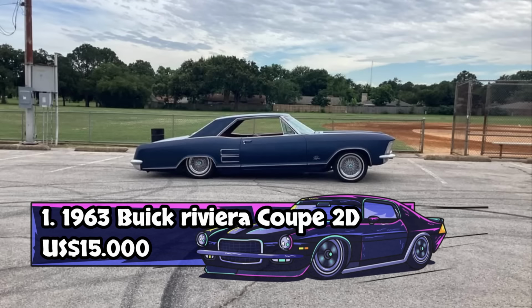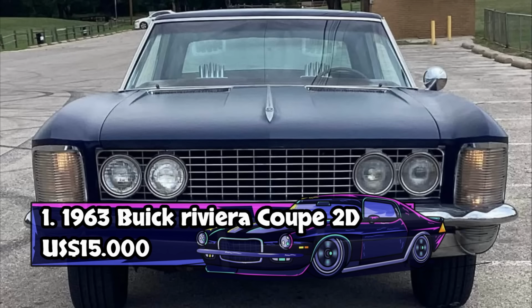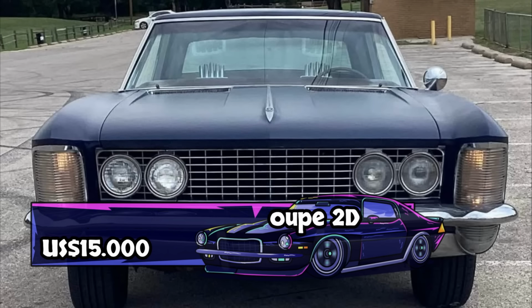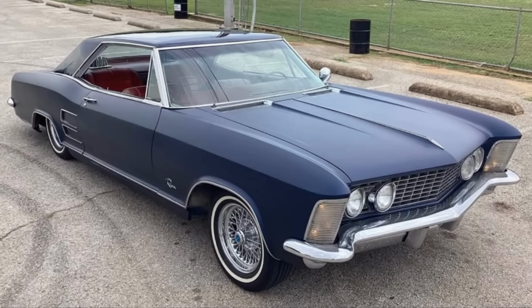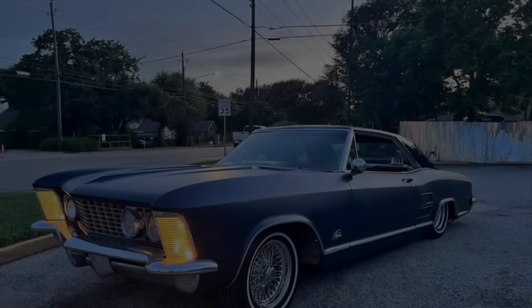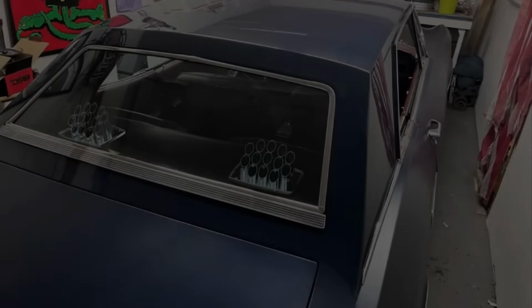Number 1. This 1963 Buick Riviera Coupe, offered at $15,000, is a customized classic finished in a striking hot rod flats midnight blue paint with a shiny roof that adds a show-quality touch to its distinctive silhouette. Originally a white car, this Riviera retains its factory interior with only the headliner missing, though the seller notes that the original bows are included.